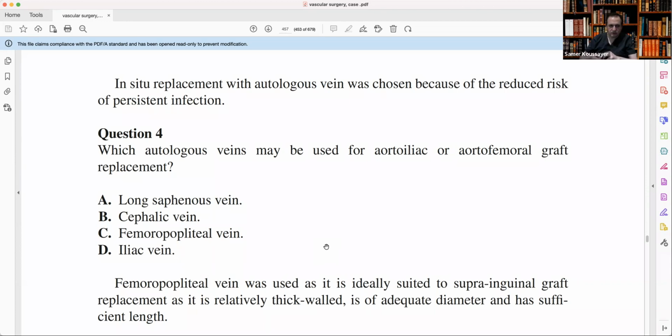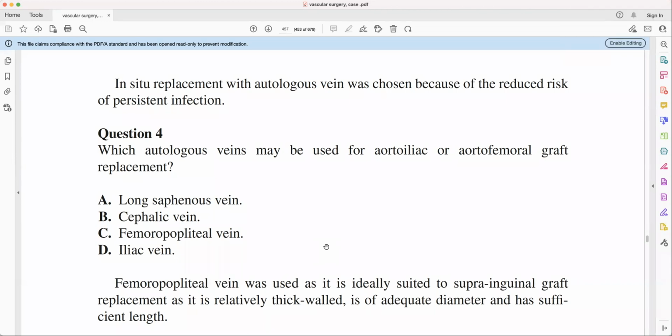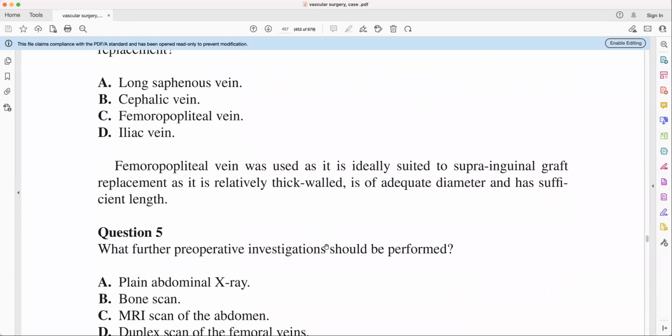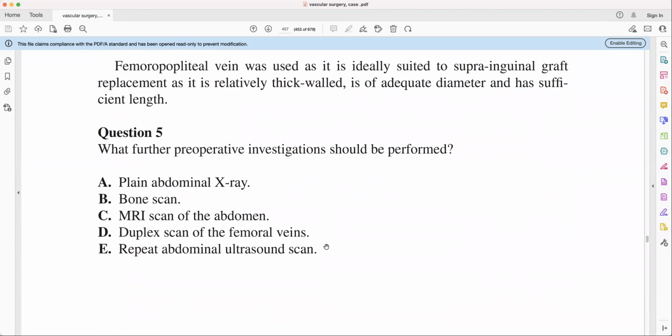Okay, let's continue. Yeah, femoral popliteal vein was used as it is ideally suited to suprainguinal graft replacement, as it is relatively thick-walled, is of adequate diameter, and has sufficient length. Yes. Okay. Number 5, what further preoperative investigations should be performed?